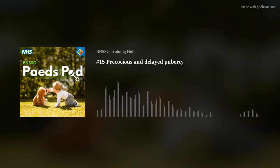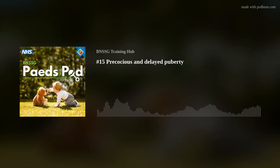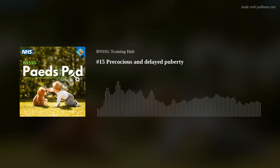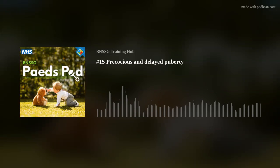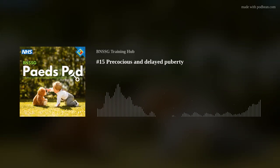Pubic hair, again, 1 is nothing at all. 2 is a little bit of dark hair on the mons pubis usually, but no spread outwards. And then it develops 3 and 4. Usually the spread from the mons pubis, adult type becoming curly, thick, long, and then onto the thighs as well, both for boys and girls.